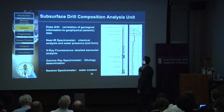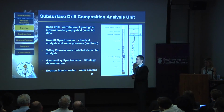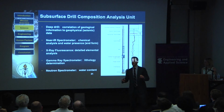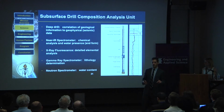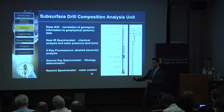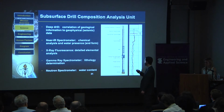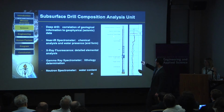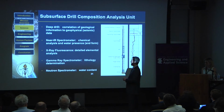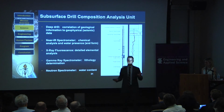We have an IR spectrometer that's going to give us more chemical analysis as well as the form of the water. So we need to understand whether it's in a hydrated mineral, whether it's clay-bound water, or whether it's in there as pure water ice. This completely determines the extraction method. Up top here, we have the gamma ray spectrometer coupled with a neutron spectrometer. This is going to give us lithology as well as the water content in percent mass hydrogen.